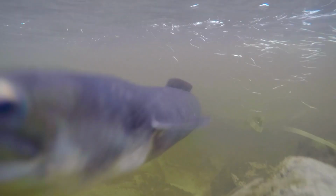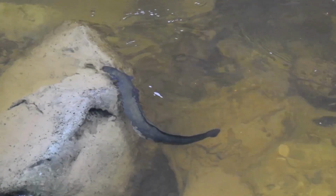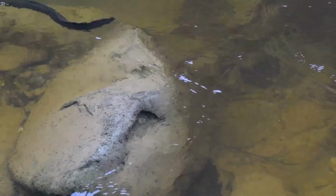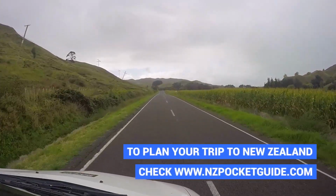It is one of my saddest moments in New Zealand, as I was really expecting to see heaps of eels gathering around the food that I was throwing in the water. But we still got our wildlife fix for the day, as this eel is now leaving us and going back to wherever it came from.